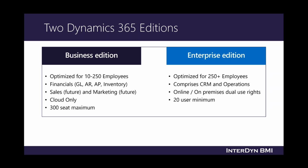Great. And the next question here is, will payroll be available for Dynamics 365? Good question. Yes, there has been the announcement from Microsoft that they will be providing a payroll and HR set of functionality. They are partnering with Ceridian to provide that. It's expected, the last that I heard was December, when payroll and HR functionality will be released for the Dynamics 365 Business Edition.